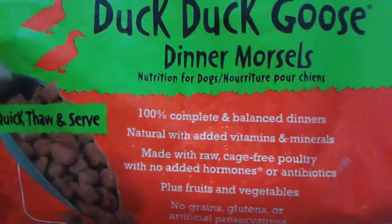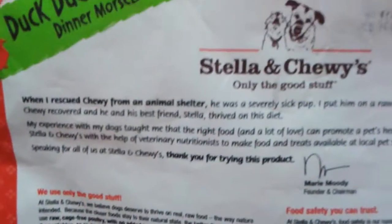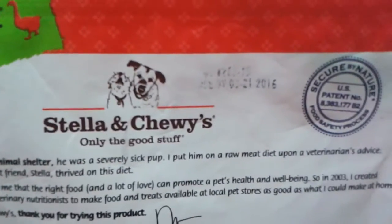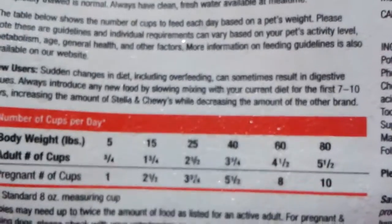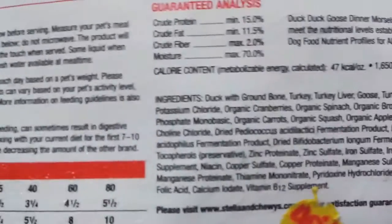You're supposed to quick thaw it and serve it. Moxie, again, doesn't mind eating it frozen. And here is the back, so you can see what it's about here. Moxie is 15 pounds, so she should be eating about 1.75 cups a day. And then over here it has the ingredients. Here are some of the ingredients.